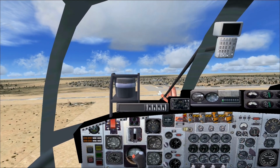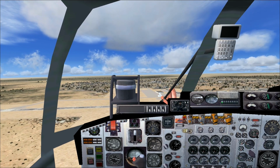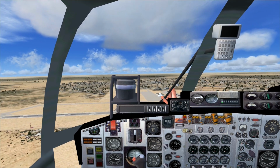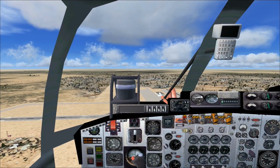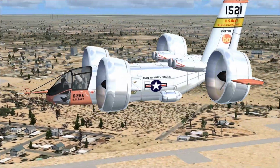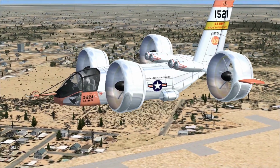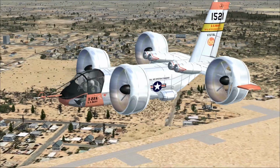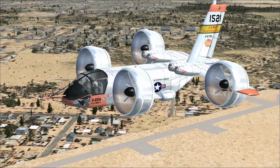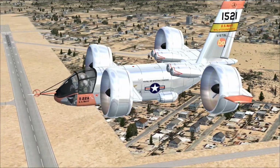All right, the X-22 is a V-STOL X-plane with tilting ducted fans. Those ducted fans are very interesting for many, many reasons. Going back outside here. There we go. Ducted fan flying is something that is still around today. With the props in there, it creates almost jet power without having to actually rotate your jet, so it's a little bit easier to do.